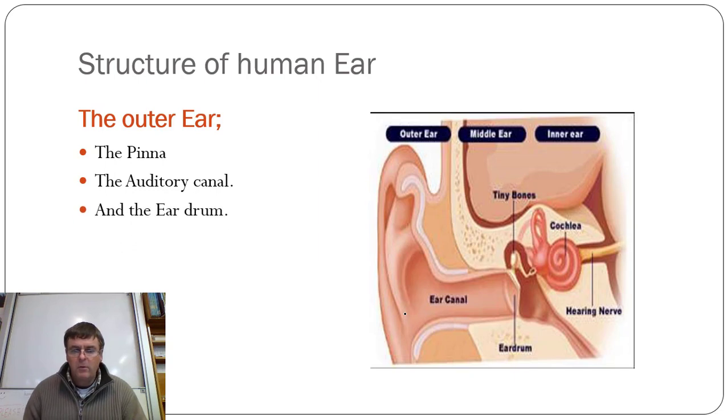And at the very end we've got the eardrum. Right here is a thin piece of membrane or skin that's known as the eardrum, which transfers the vibrations of sound from the ear canal. They've been directed into the ear canal by these folds. It comes in through here, hits the eardrum, causes that to vibrate backwards and forwards, and that transfers things to the middle ear.